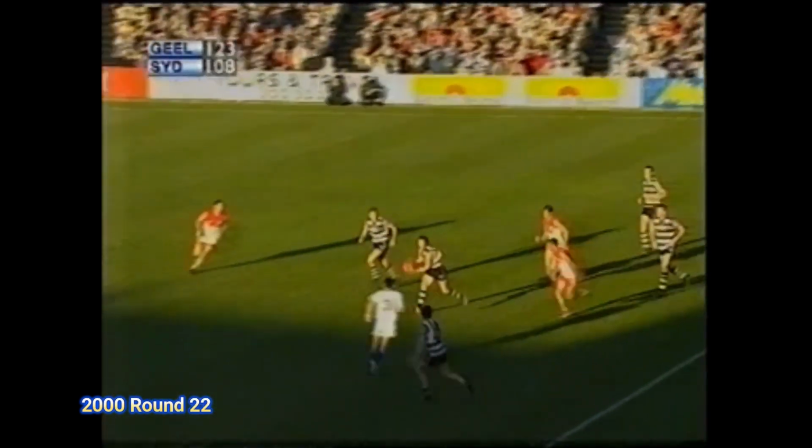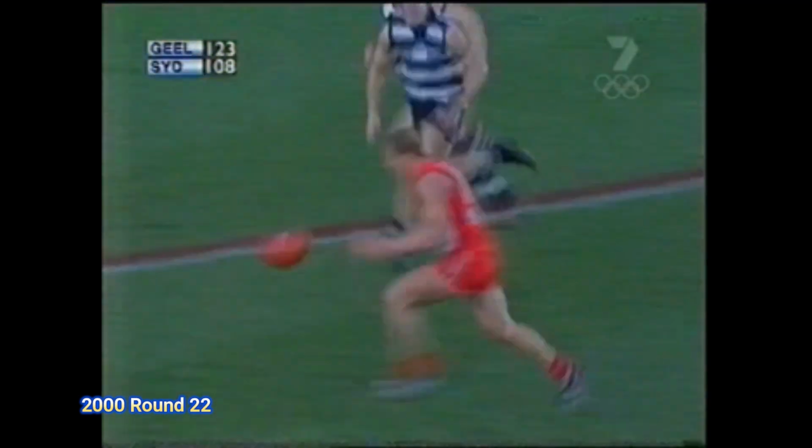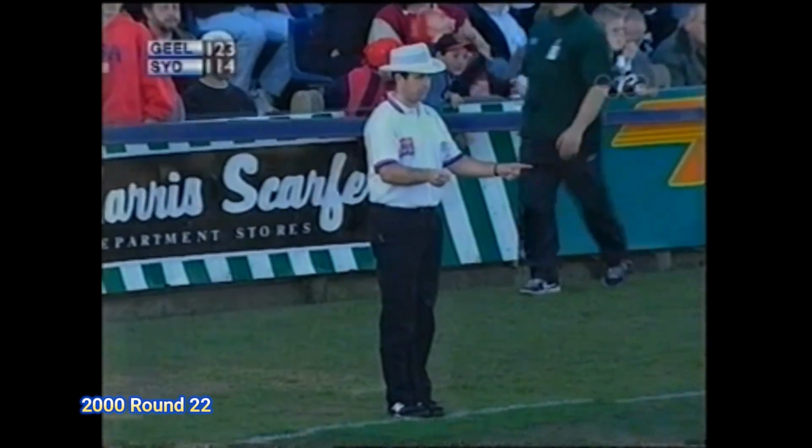Ahmed had to go. Buddha Hocking, so good in that first half. Maxfield, so dangerous in the second half. On 50, around the corner. O'Loughlin, he's got it. He's going to kick a goal. Here come the Swans. He's got 5.